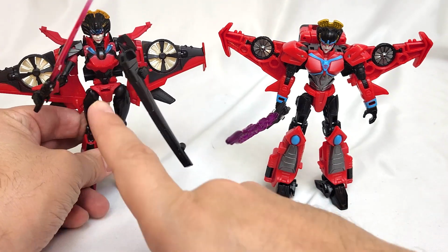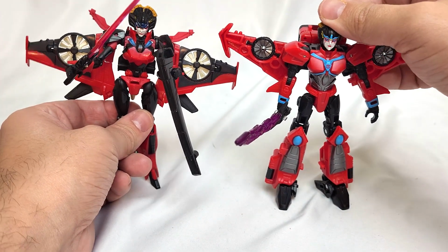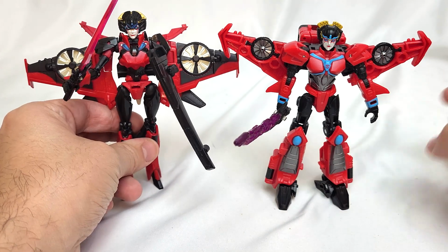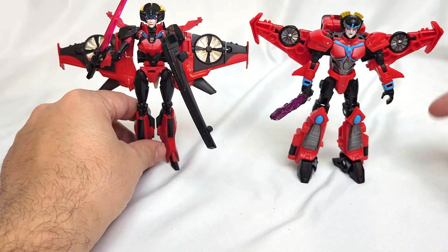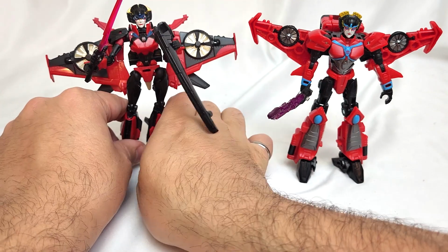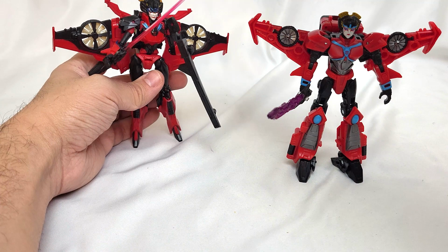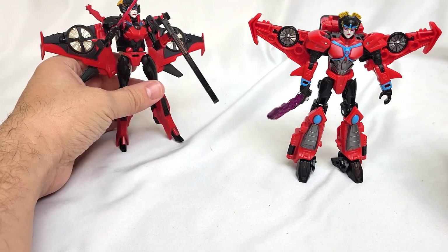Although I still love the painted face over here. I have to tilt their heads up so you can see them. All in all, I really like this aesthetic compared to this one, and you can see how fiddly this is. Although this Windblade did come with a sheath for her sword, which was neat.